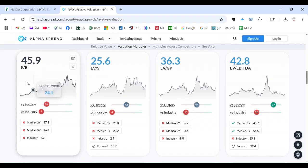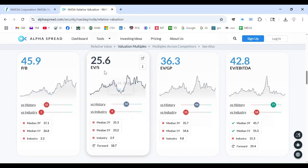What about the price to book ratio? If you consider the price to book ratio, it has a terrible shape. It is better than only 15% of its own history according to price to book. In the industry, 99% of stocks are better than NVIDIA if you consider price to book. So NVIDIA is in bad shape. What about enterprise value to sales? The ratio is 25.6, and this is terrible as well, because it is better than its own history 42% of the time, and better than only 4% of stocks in its own industry, the semiconductor industry, and 96% are less expensive than NVIDIA.